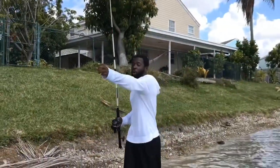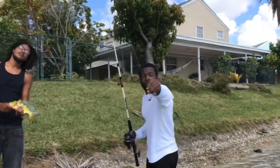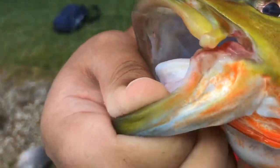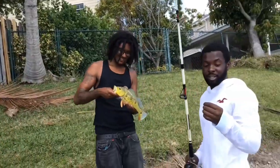Oh, he's on. You ain't get him on the boat. Look, he busted his own. Damn. We'll talk about ripping lips. Because he didn't take it.